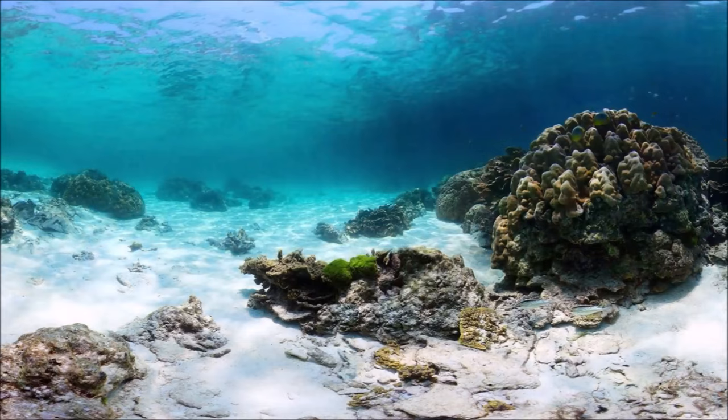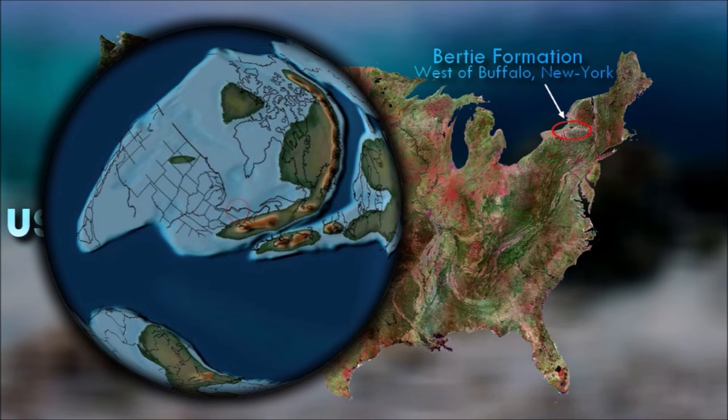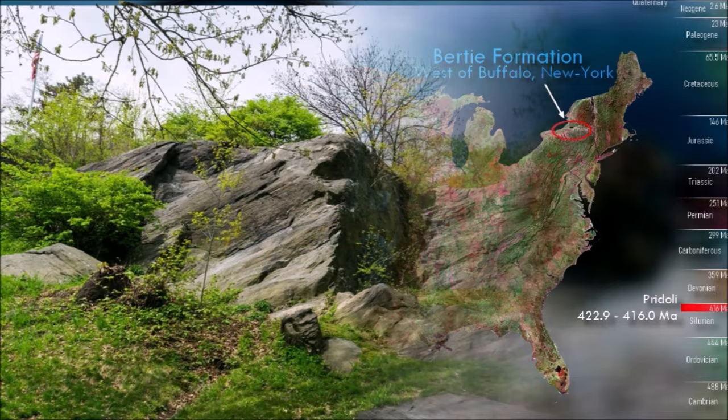The Bertie Formation, which dates back to the Silurian period, was a shallow, warm-water sea that supported a diverse ecosystem. The sea floor was covered in a variety of organisms, including crinoids, brachiopods, and corals, which formed extensive reefs. Sea scorpions were also abundant in the formation, and were likely important predators in the ecosystem.